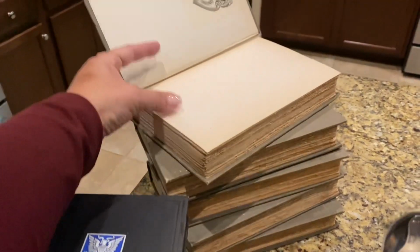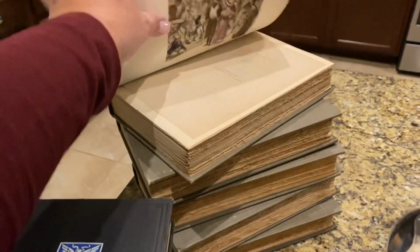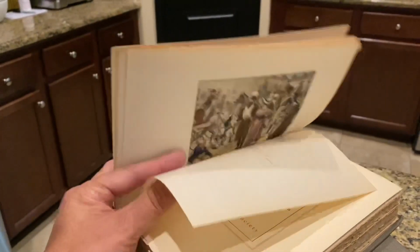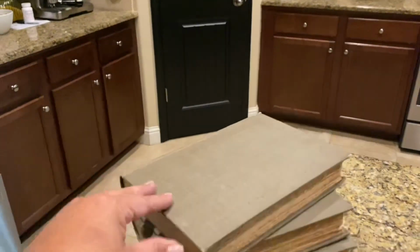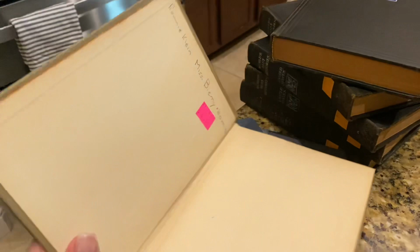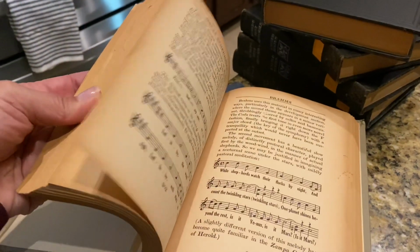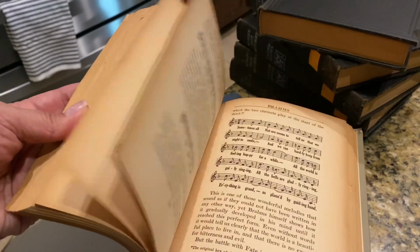But moving on to my favorite find of the trip are my books. I was so excited to finally come across some beautiful vintage books at a great price. These pages are absolutely gorgeous to me. I love how distressed they are. They're just beautiful. So they are definitely my favorite find.